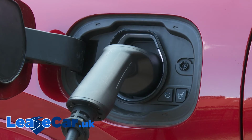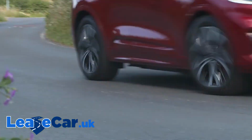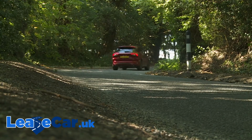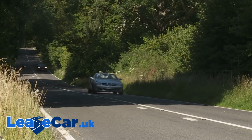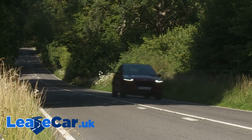The WLTP rated combined cycle fuel figure is up to 201.7 mpg, and there's a quoted WLTP CO2 return of 32 grams per kilometre that makes possible this plug-in variant's low 10% benefit-in-kind taxation rating. That's in year 1, it's 11% in year 2 and 12% in year 3.